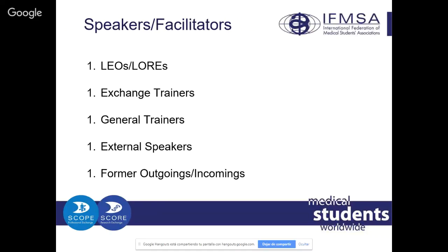And then external speakers, so any professor giving a lecture on important epidemiology problems or any other thing related to the hosting country. A nice idea is to invite a former outgoing to share his or her experience when it comes to exchange, and to answer the incomings' questions. You may also have an online meeting with a former incoming, telling the students about his or her experience in the LC.